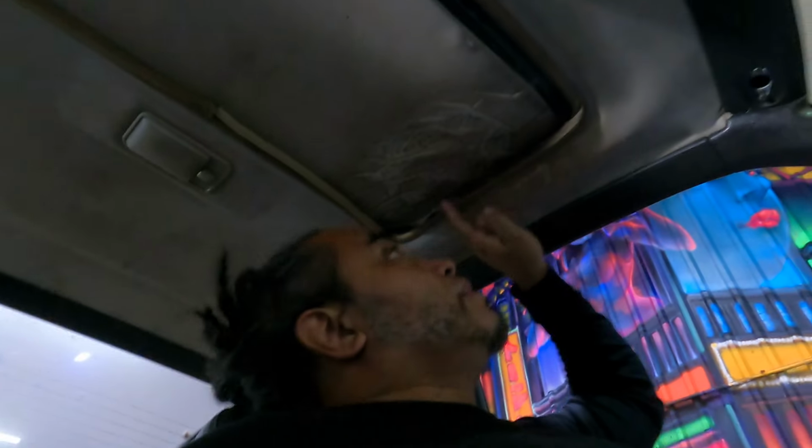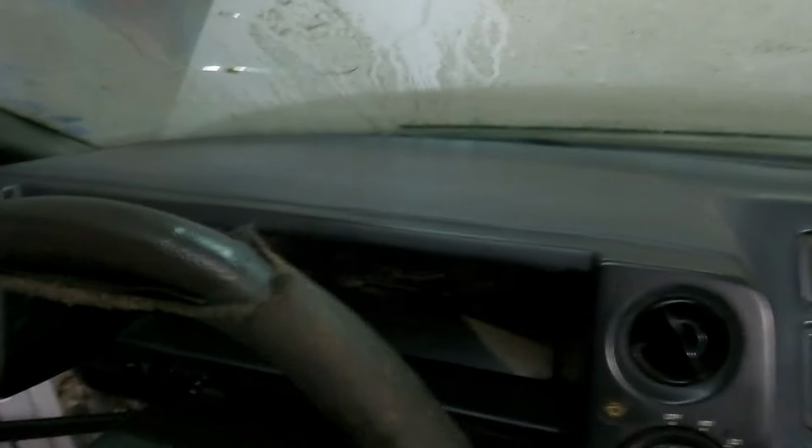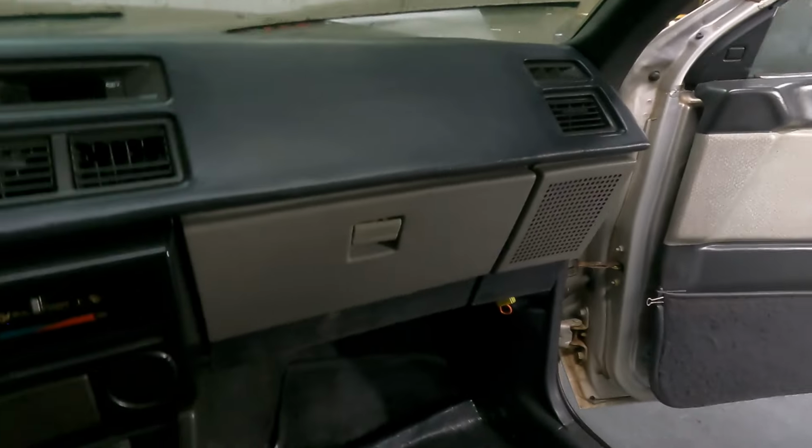Other than that, I've got a little bit of staining right here from the sunroof, and that's probably the worst looking thing in here, but everything else is still pretty much there. I don't have a rear view mirror right here, and I don't have a little sun visor on this side, but I think I actually have it over there now that I think about it. So yeah, can you believe it? No cracks on the dash. How often do you see that? Oh, it is missing a door panel right now, but the door panel is actually over there.